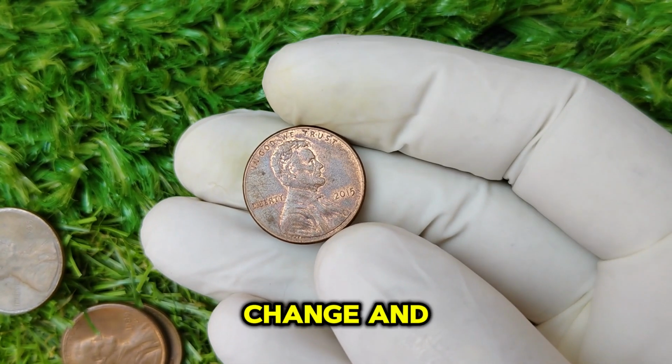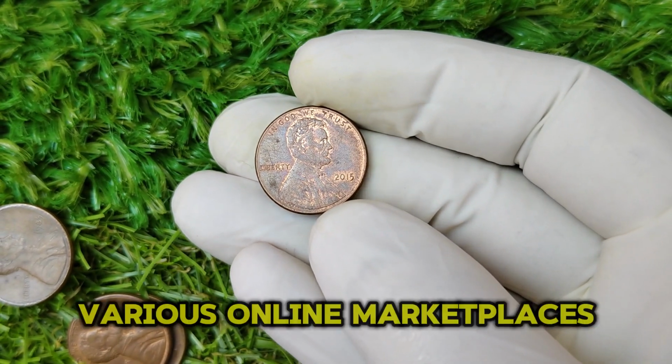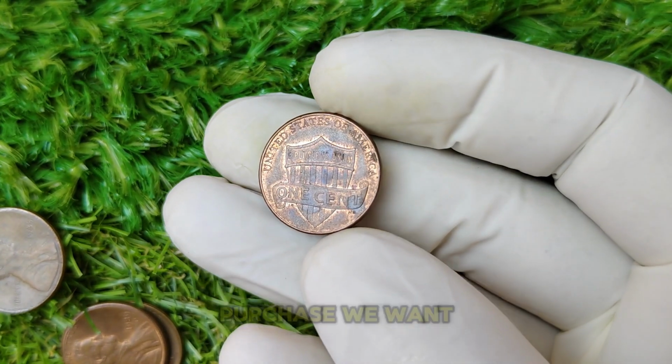Check your pocket change, and don't forget to search through any old coin collections you might have inherited. You can also find them on various online marketplaces and coin dealers. Just make sure to verify the authenticity before making a purchase.